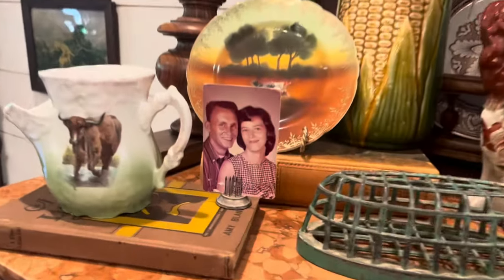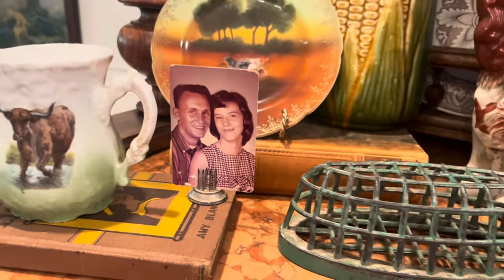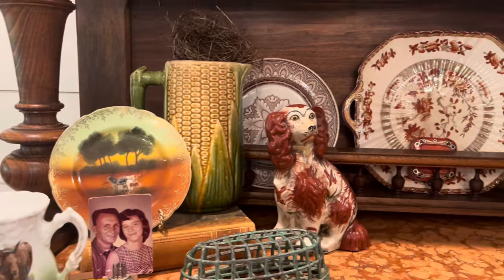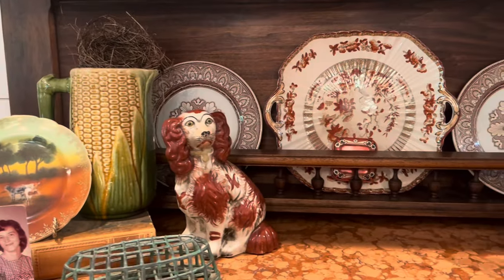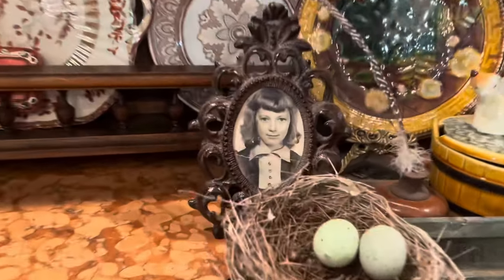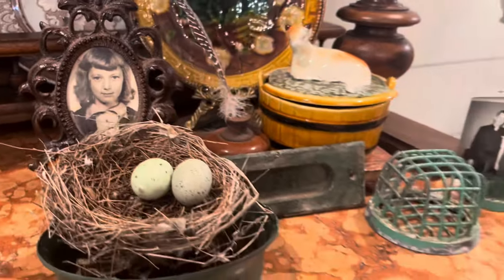Is this your mom and daddy? No, that's my husband's mom and dad. So sweet. They're both in heaven now. And there's the Staffordshire dog. Yes. Who's the little girl in the picture? That's my mother-in-law. That's Shirley Ruth. I love that Shirley Ruth. And then this is my mom and dad.